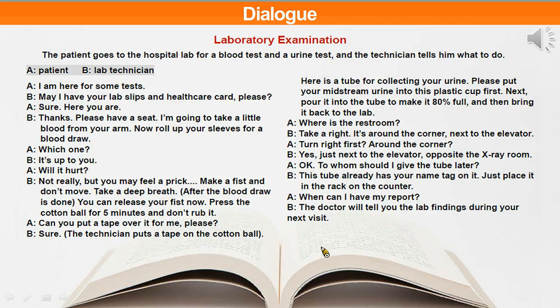Besides the urine test, what other tests is the patient taking? And what are the steps for collecting urine? And where should the patient go to collect his urine? And finally, when can the patient get his lab findings? Now let's move on to the next slide.